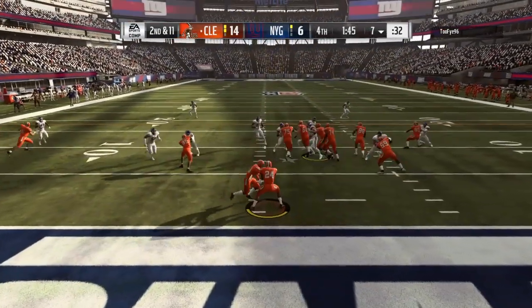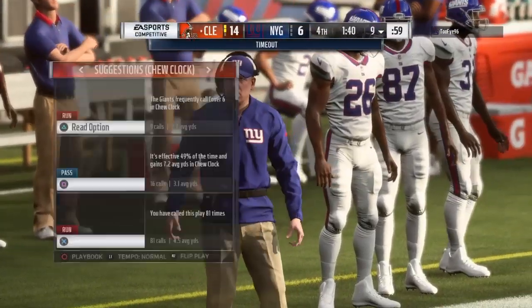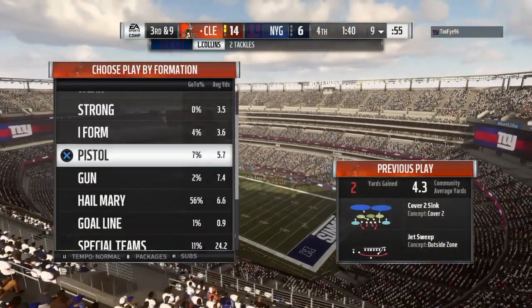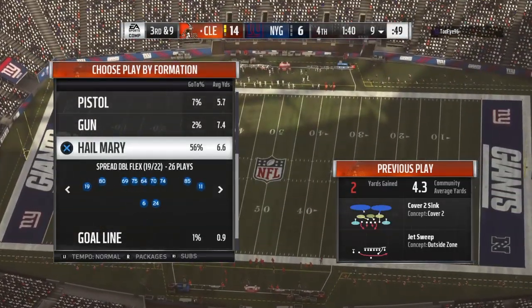Do something right. On second down, Johnson. And he's going to be taken down shy of the 10, right around the 9-yard line. And now we're going to get a timeout here called by the defense, as they'll talk it over here before what will be an important third down.